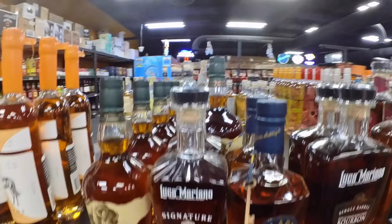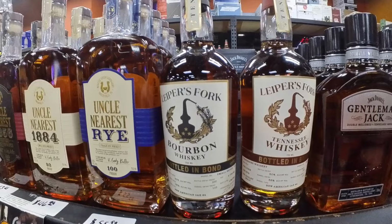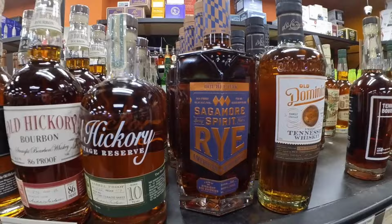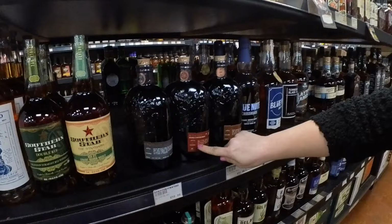Leiper's Fork. This isn't widely distributed, but it is pretty good whiskey from the Tennessee area. The distillery is just south of Nashville. These are bottled in bond. Sagamore Double Oak, that might be a move. Know anything about Bibb and Tucker? I don't. I like the bottle. Haven't had it. Double Char, that'll be a go for you. Yeah. If any of you have had Bibb and Tucker, let us know down in the comments.